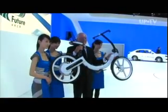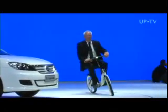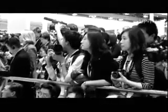Garrett's bosses like Bikey so much, they give it a splashy debut in the world's fastest growing auto market, at the Auto China Show in Beijing.